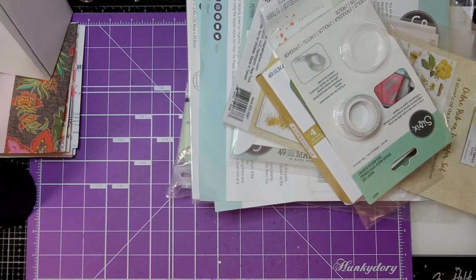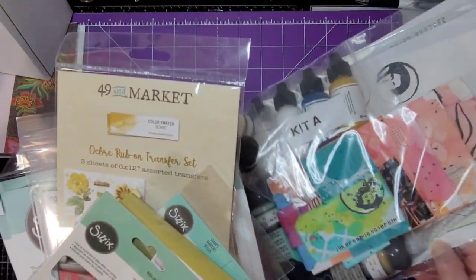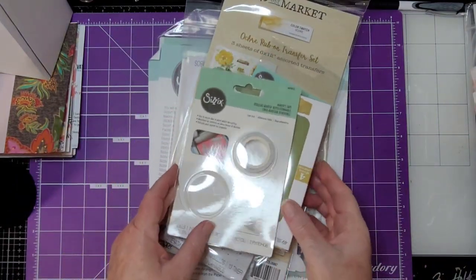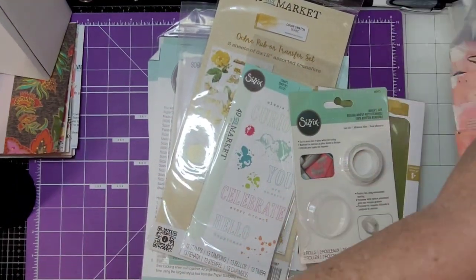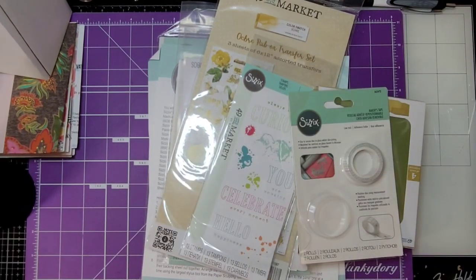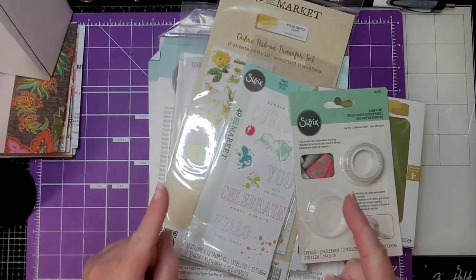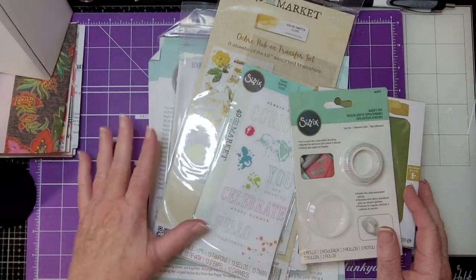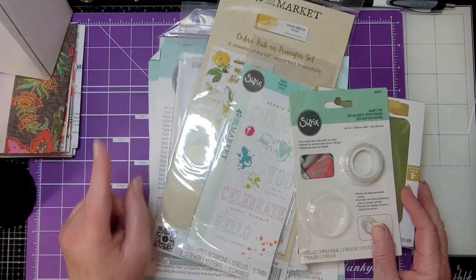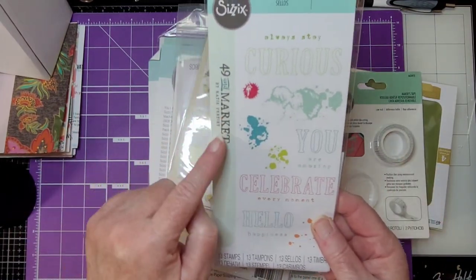Okay, so I went to 49 and Market with Katie Pertit. She's a designer. And Sizzix. She's just actually teamed up with Sizzix. Keep your eye on Sizzix. They are teaming up with a lot of awesome designers. So this year you're going to see a ton of new stuff from Sizzix. So this is 49 and Market by Katie Pertit.